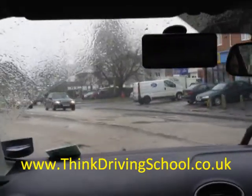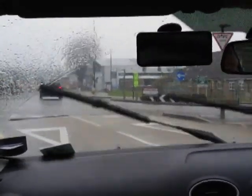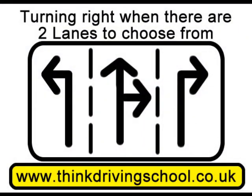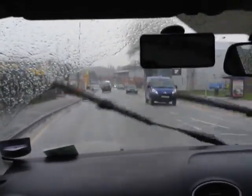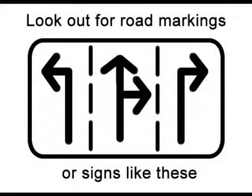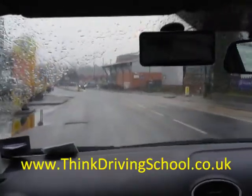Okay, so to start with, we're just following the road ahead of this simple roundabout, nothing different to normal. Now at the traffic lights in the distance, we're going to turn right. Now there's two lanes for turning right. As we're not overtaking anybody, we're going to choose the left of these two lanes.